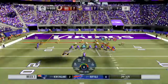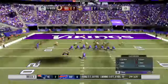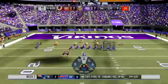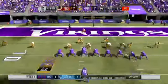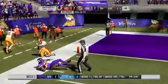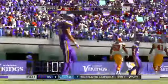Here we go now. They'll drop to throw. Toward the pylon, caught. And he's able to get it down to the 2-yard line. A gain of 7 that time.